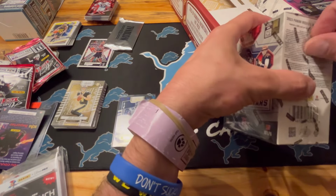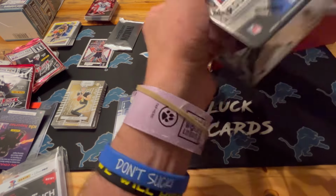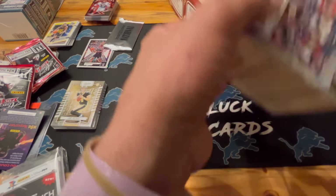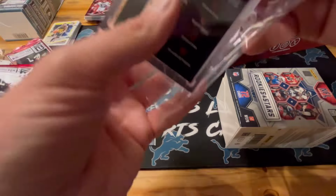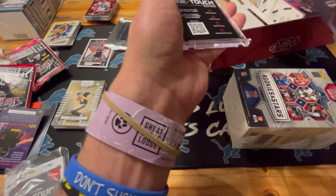Definitely a potential for really big hits out of these, so we'll see how we do. It's hard to beat a one-of-one. Even if it is DeMarvian Overshown, let's see if it can go in this one touch here. Sorry, I'm just going to be dragging on this, guys. It's going to be a long video.